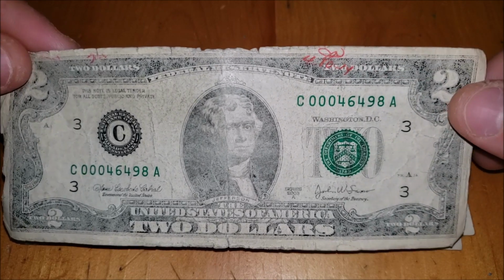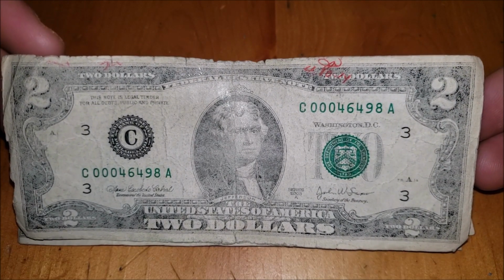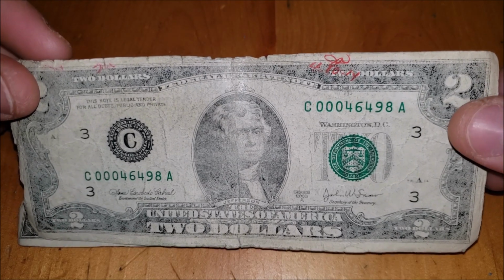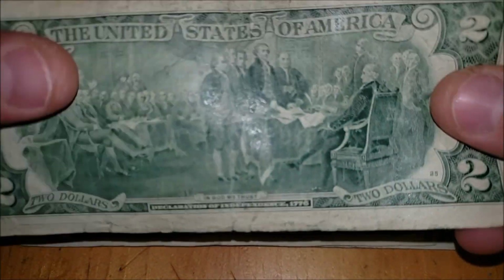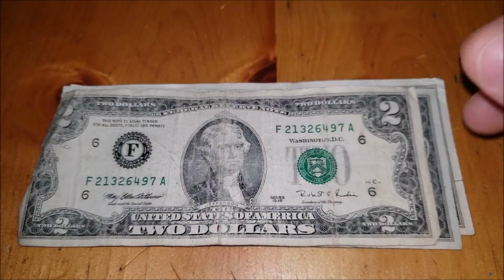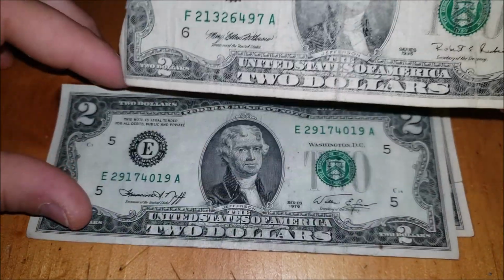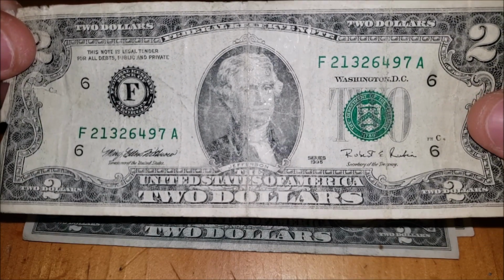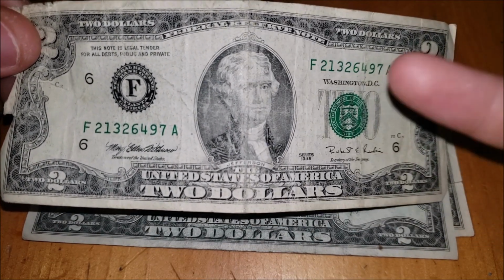This one's an interesting note. They've all been kind of depleted out. Somebody wrote Larry on it, so thanks, Larry. And interesting in color, but nothing really to hold on to. 1995 bill. Close to a broken ladder, but not close enough.